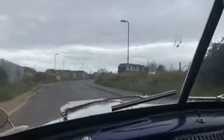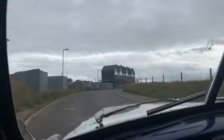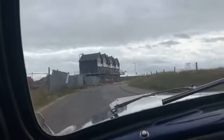Look at all these new buildings. Look how great they look. Jaywick's regeneration. Look at that. That is wonderful.